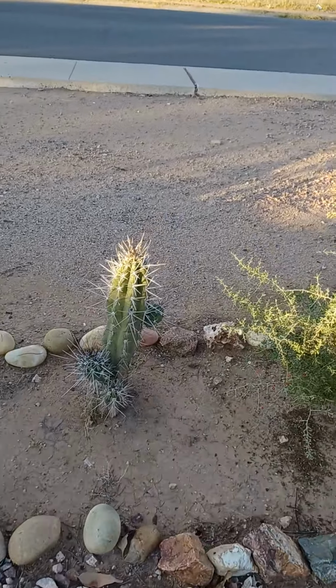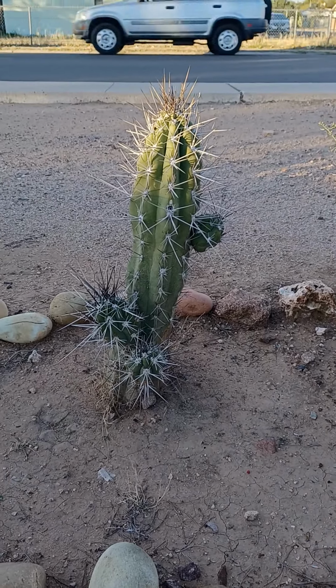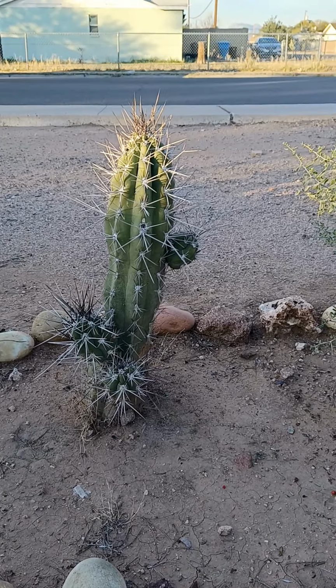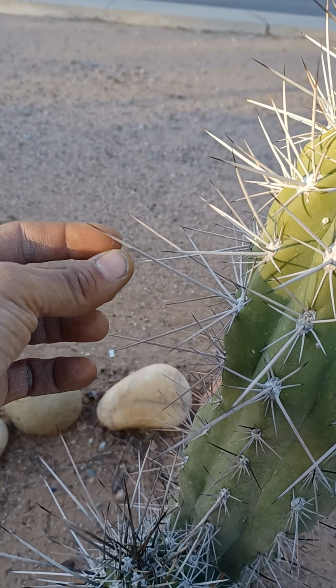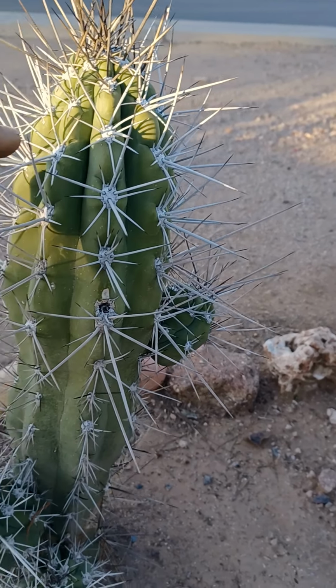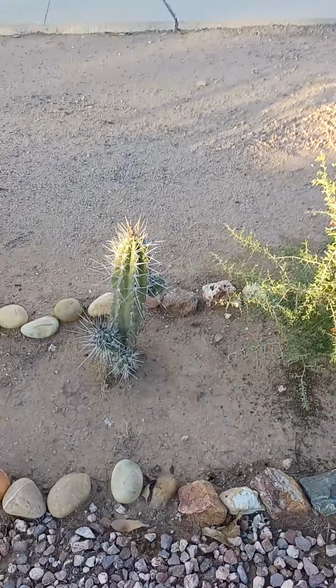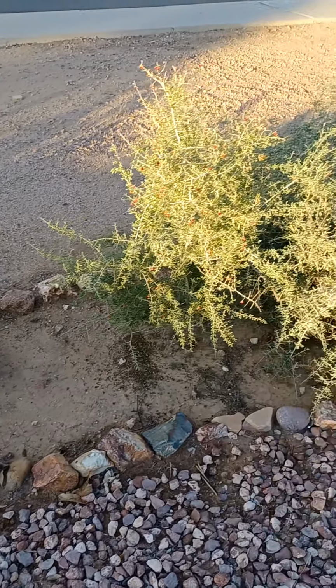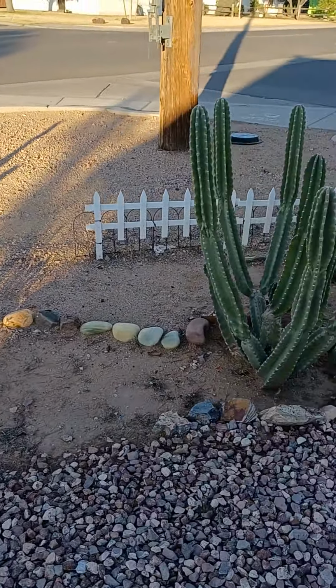This I forgot to show you is a toothpick cactus. I forgot the botanical name on it. Maybe I'll list it if I remember, but it's called the toothpick cactus because of the large spikes, and people kind of like to use them as toothpicks, which without research, I would rather use these, because toothpicks, I heard, aren't exactly good for your teeth because they're made from wood. So those are my plants that I'm using for a wall.